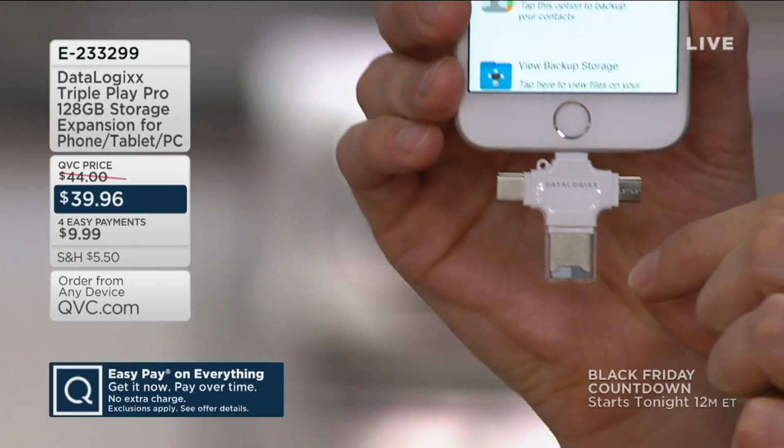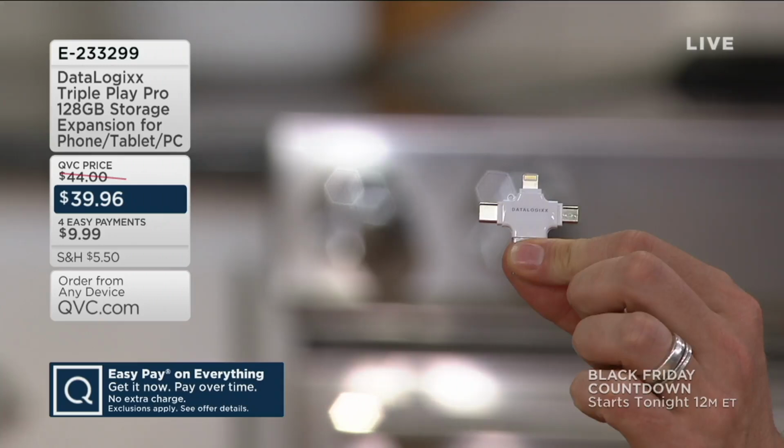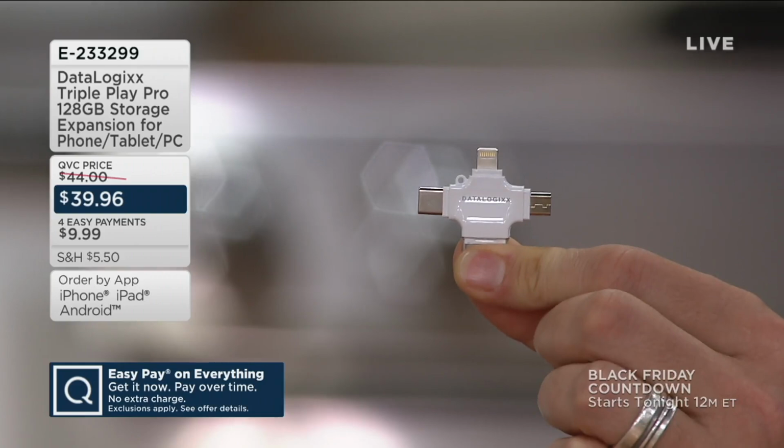So if I were to lose this phone right now, drop it in the lake, get it run over by a car. Let's be real. Drop it in the toilet. Well, yeah, we've done that too. But by the way, everybody's done it once. All of those photos and all of those videos that are here, I now have a copy of them right here, and I could transfer them to a computer, I could transfer them to an iPad, or I could transfer them to an Android device. And they're all right here with 128 gigabytes of storage.